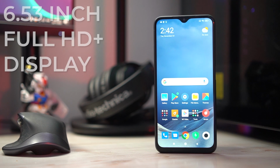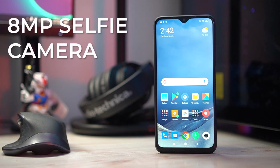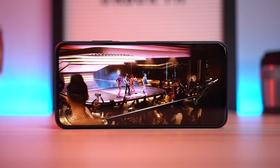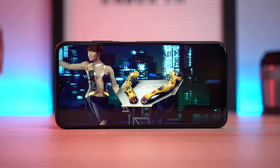The phone has a 6.53-inch Full HD Plus display with a dewdrop notch situated on the top for its 8-megapixel selfie camera. The display is also protected by Corning's Gorilla Glass 3. Despite having an advertised brightness of 400 nits, it would have helped to make it brighter. Visibility might not be as good outdoors, so it's worth taking note of that.